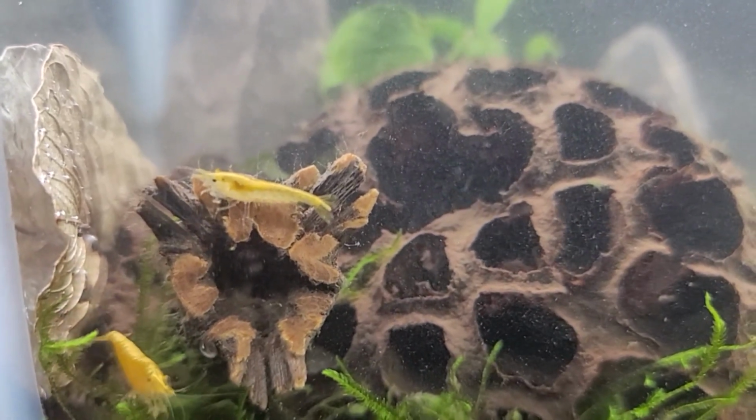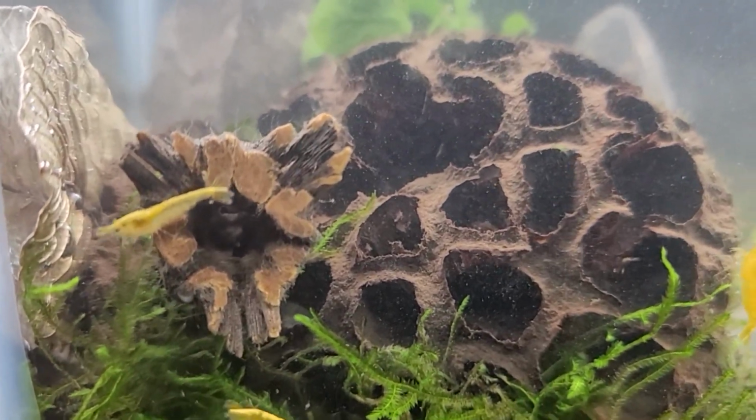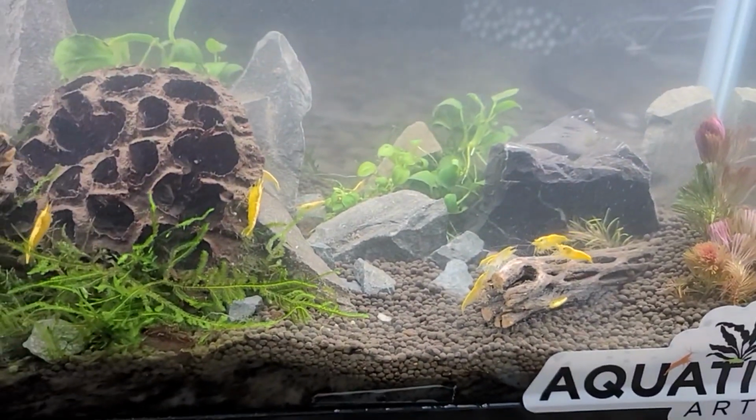You can see they're already eating that white water rot, as I called it. That one right there is cleaning it and tasting it, checking it out. All these are feeding on it. So they'll continue to clean the scape for me.